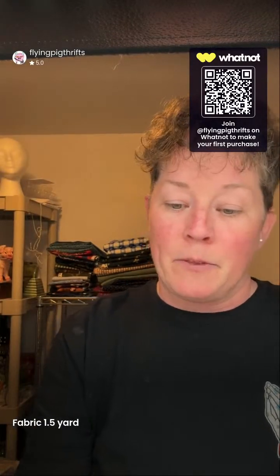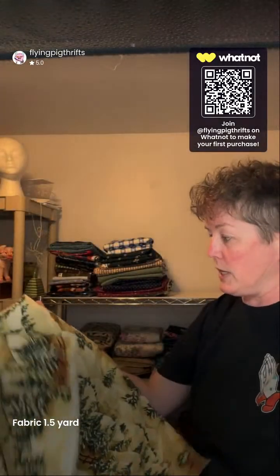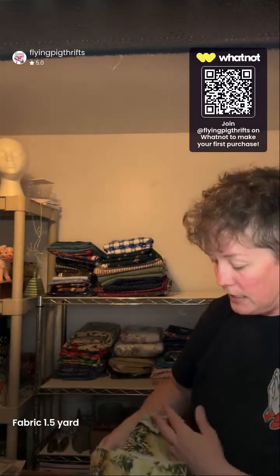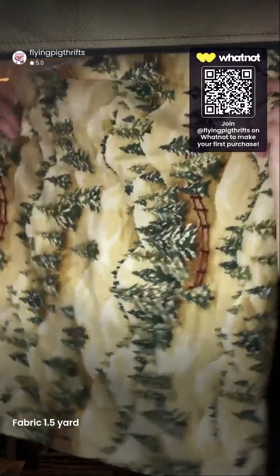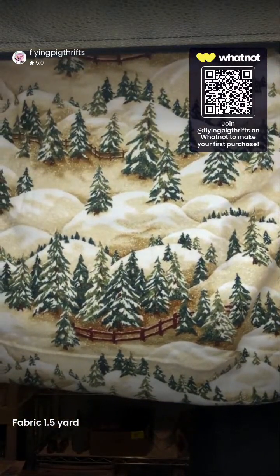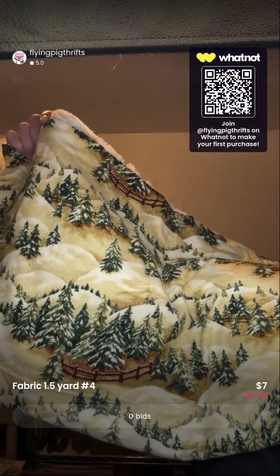And then we have some flannel. We have 1.5 plus yards. This has been washed for sure. It's frayed there from washing. This is super cute. This is a winter scene. There it is. Holiday Homecoming Flannel by Thimbleberries, 2004. I do try to take care of things. Thank you. All right. It's a snow scene. Look at that. And this is flannel, and it's 1.5 plus yards. And that's going.